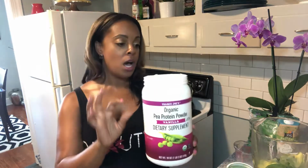Then, because sometimes I don't eat a lot of meats, I sometimes have difficulty getting in my proteins, so I'm trying to just stack my proteins in. So this is the organic pea powder. This is pea protein powder.